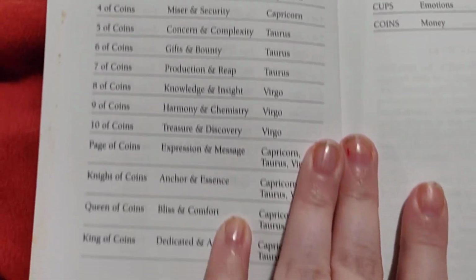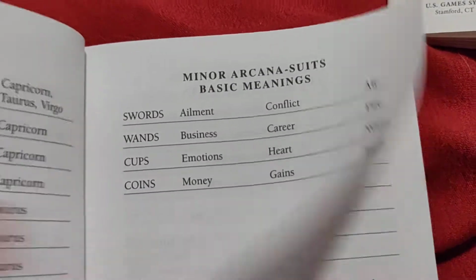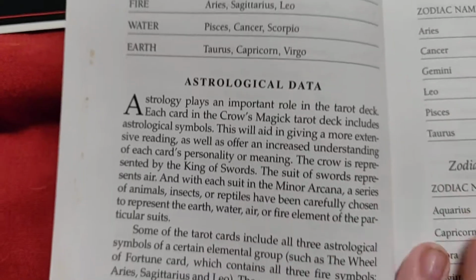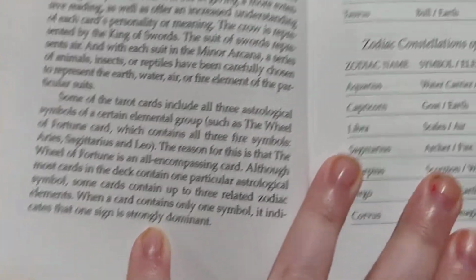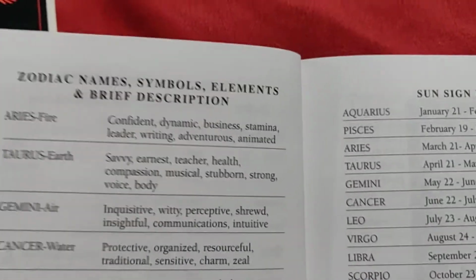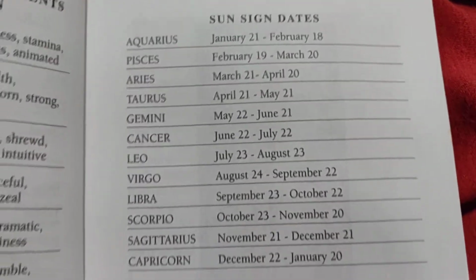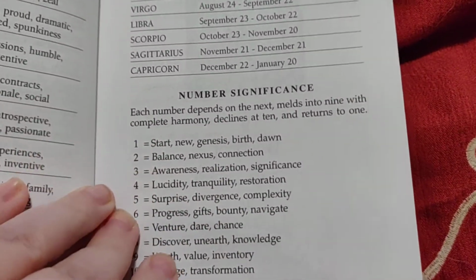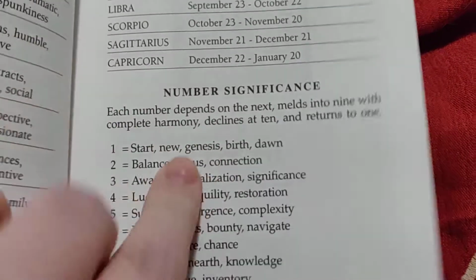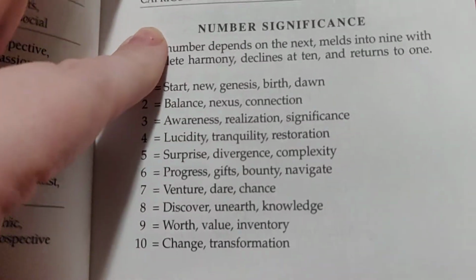And it does the same, and then gives you more astrological data, correlations. I like that she gets right into it, that the only introduction she gives you is the number significance. This is kind of like numerology of sorts.